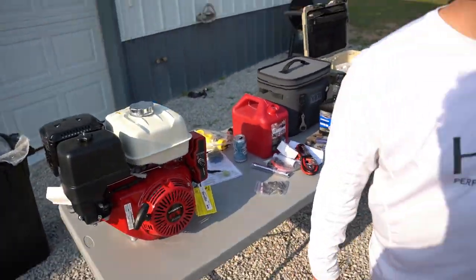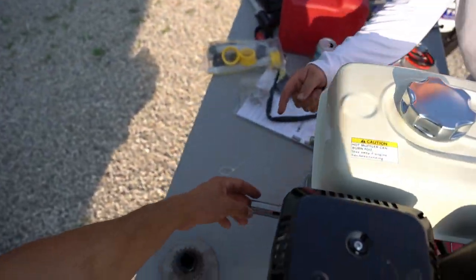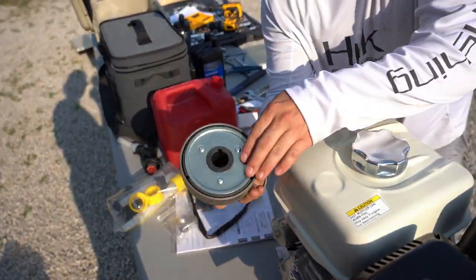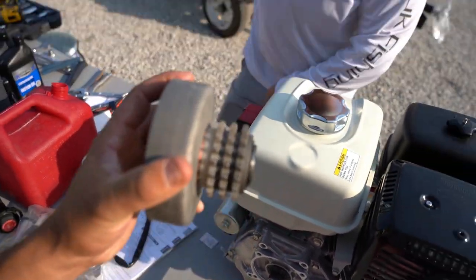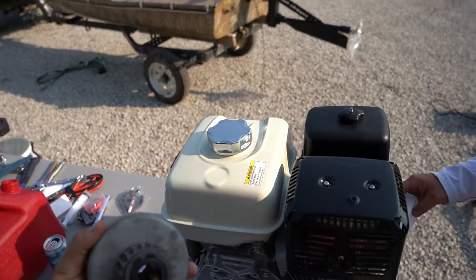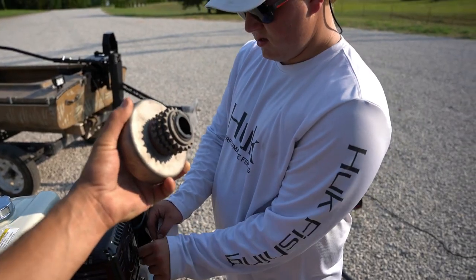Then there's like a square key. It's already in there, it's in the shaft. Okay, so there's a square key on that. Show the folks at home what that is. I thought it was a clutch at first, but it's basically just a hub. And then on the other side, that's where that three-way chain goes on. So you put that on after. I will man this bad boy and place her on there.